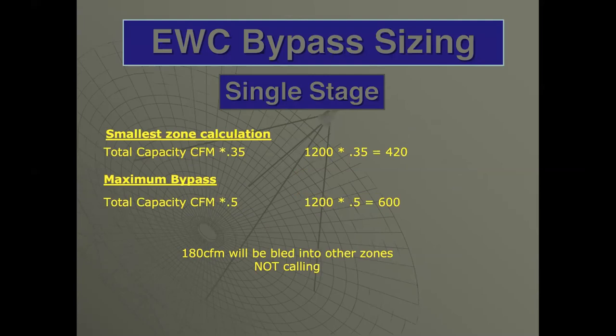You've got ducts that are sweating. We have cabinets that are sweating. We're basically making it rain in these people's ceilings. So we have limited the size of our zones.